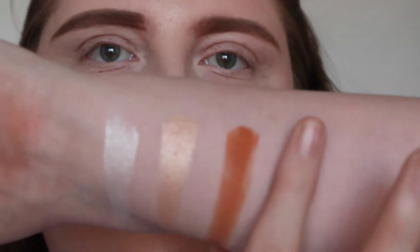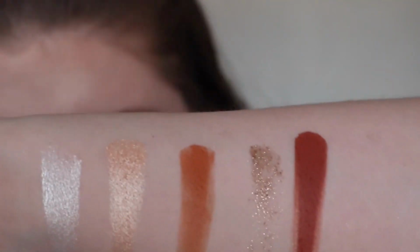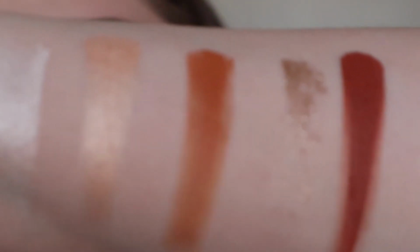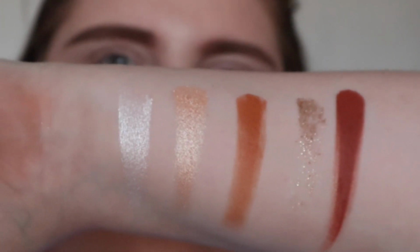Then we've got Jingle Bells, which is the glitter, and Yuletide, which is another matte. So that's how the glitter comes off. Not the best, not the worst, but then glitters never swatch well, so it doesn't really matter. But that is the first row.